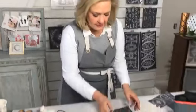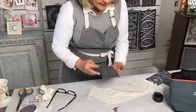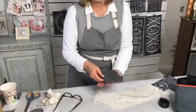I would prefer for you to stay away from any type of lint. Don't use paper towels. That's one of the worst things you can do because a lot of people will use paper towels and they'll set it down with the adhesive side on the paper towel. And what happens, the fibers from that paper towel or a terry cloth or a towel, they will get into the adhesiveness from it. You just want to make sure that it air dries really nicely, and then put it back in the sleeve that the actual stencil comes in, and that way you can use it again and again.